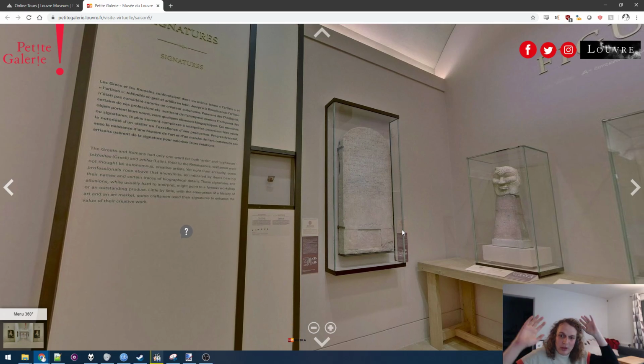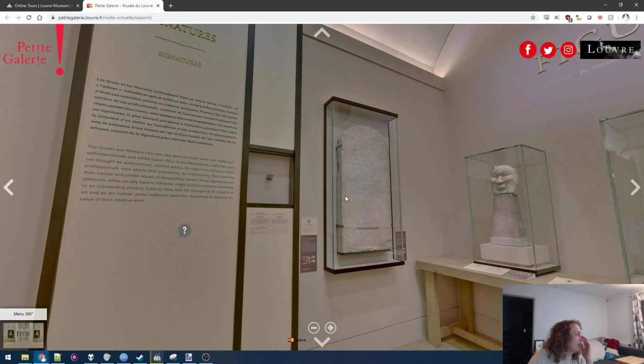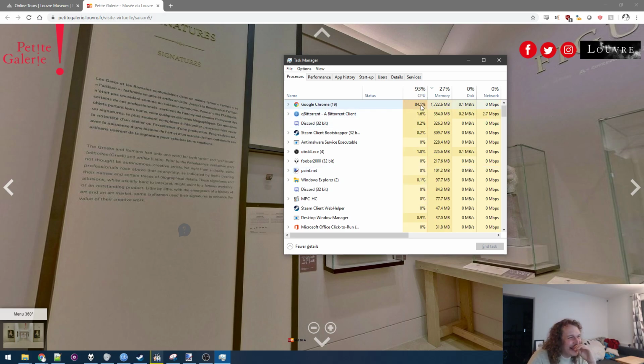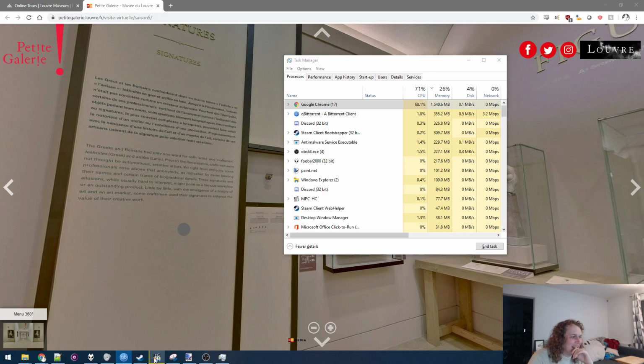Holy crap, the video is lagging like crazy. I hope at least the sound isn't lagging in the recording and I'm stuttering. That would be super annoying. How much processing power is Google Chrome taking? Oh my god! Holy shit! Whoa! Would it help if I closed things? I don't really have anything else open. I guess I can close Seinfeld.